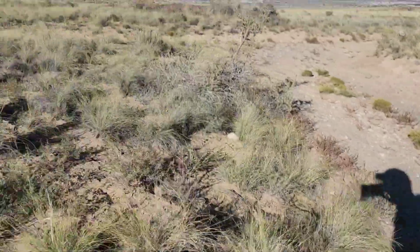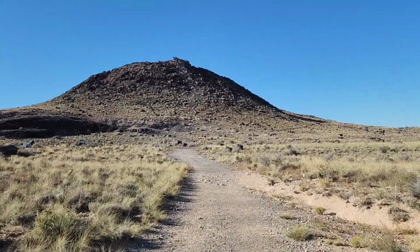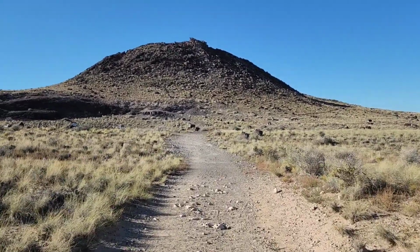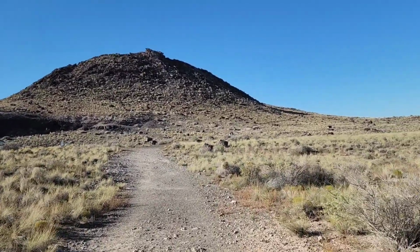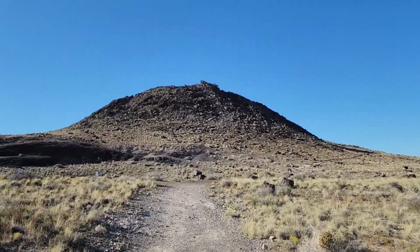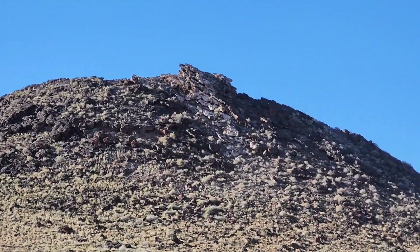This guy is a lot bigger than the other two. I hope I have time to get up. It looks like this path goes all the way around it. There is a couple, looks like it goes up. I'm using AllTrails again, but they could be closed. We will see. Yeah, that's pretty good. I am getting close to running out of time.